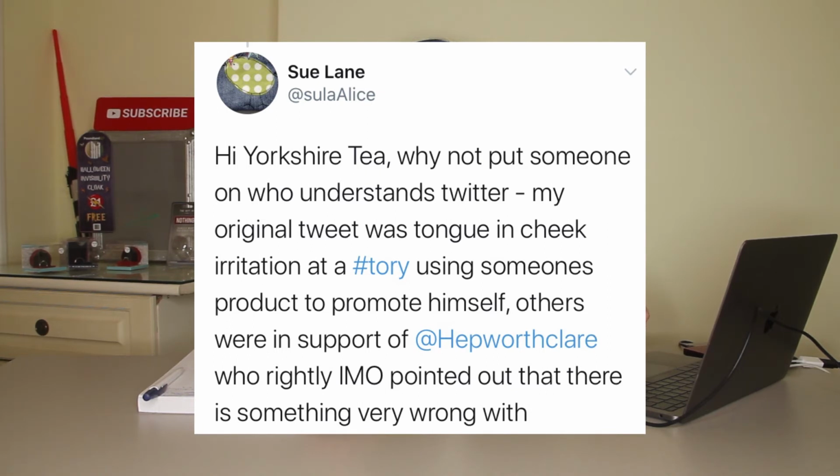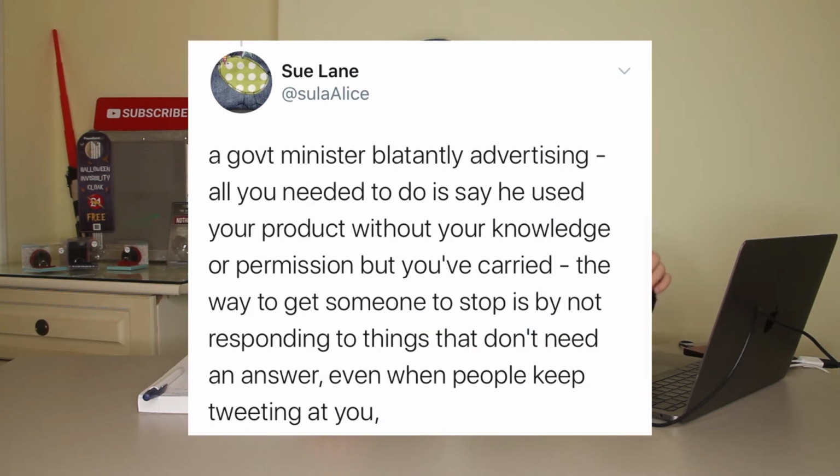Others were in support of Hempworth Clare, who rightfully, IMO, pointed out that there is something very wrong with a government minister blatantly advertising. All you needed to do was to say he used your product without your knowledge or permission, but you carried on. The way to get someone to stop is by not responding to things that don't need an answer, even when people keep tweeting at you."